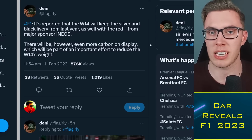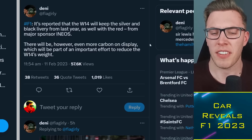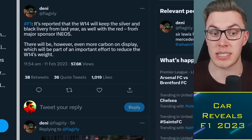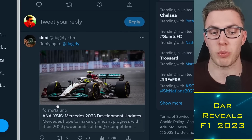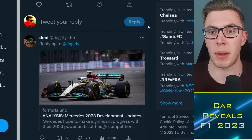So if you want to make your car silver and black, why not have the black not as paint, but actually as just the carbon fiber? So it looks black anyway. I think that might be what they're trying to do. So potentially less design on the car than we might have seen previously, but we believe the silver and black livery will remain, and it will look rather like the W13 with the silver and the black and all this type of features on the car. I think it looks kind of nice, but it's probably not going to go back to a black livery, at least for now.